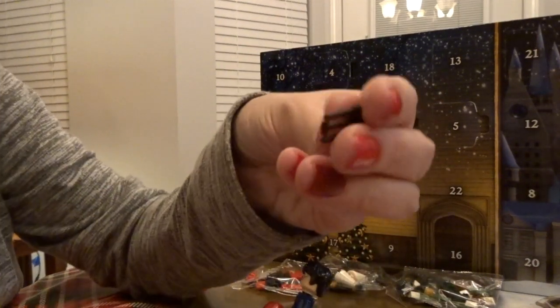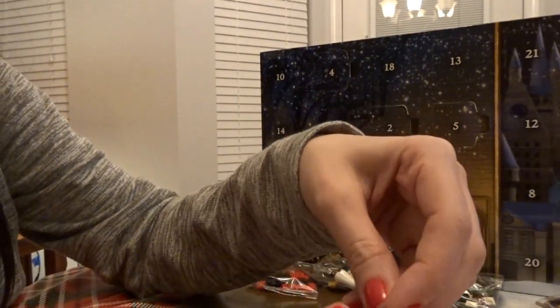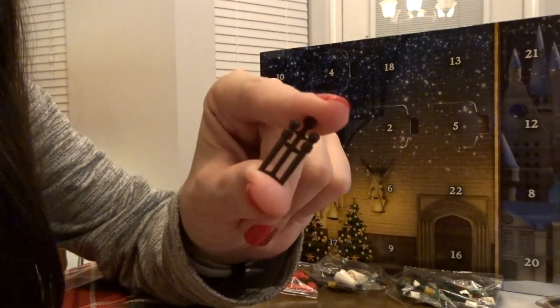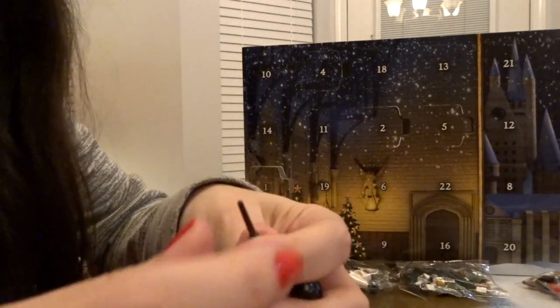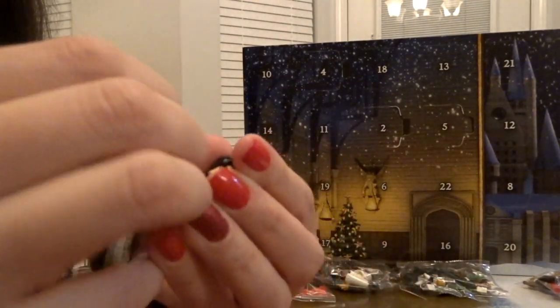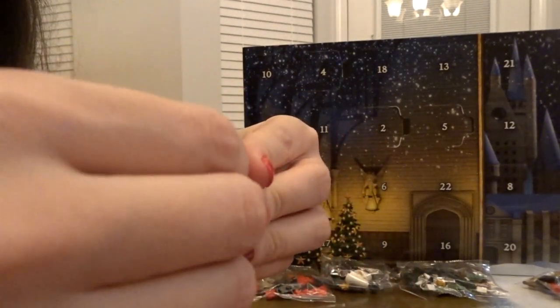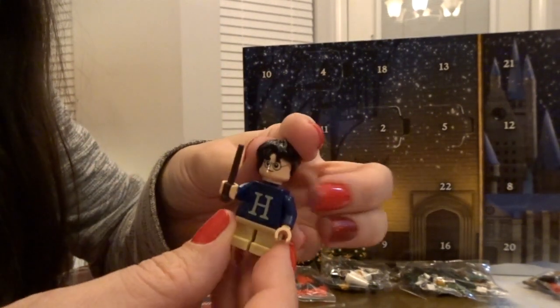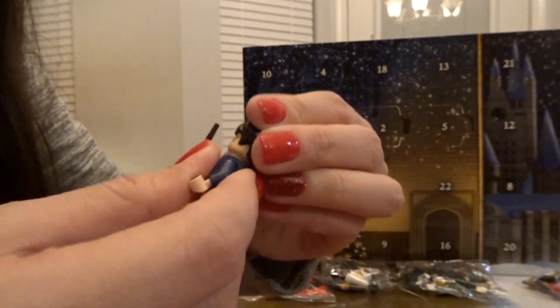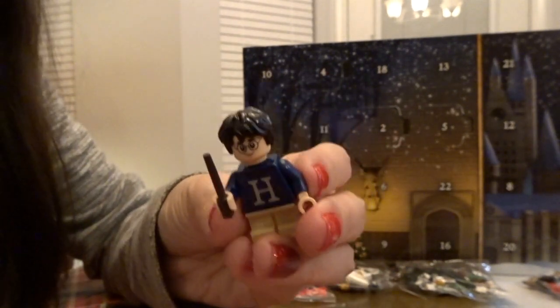And this is confusing. Is this two wands held together by some kind of piece in the middle? I think this is the wand. I think I got it. Let's put it in his hand. Da da da! I hope that's the wand or else he's holding a random piece of plastic. Oh, moving his hair. There's Harry.